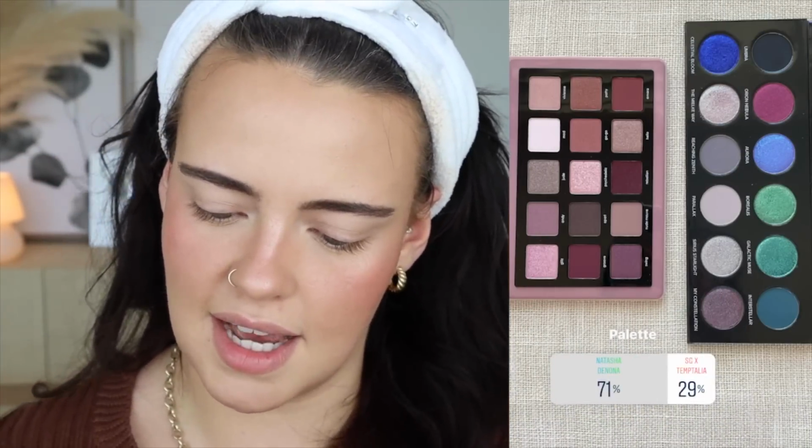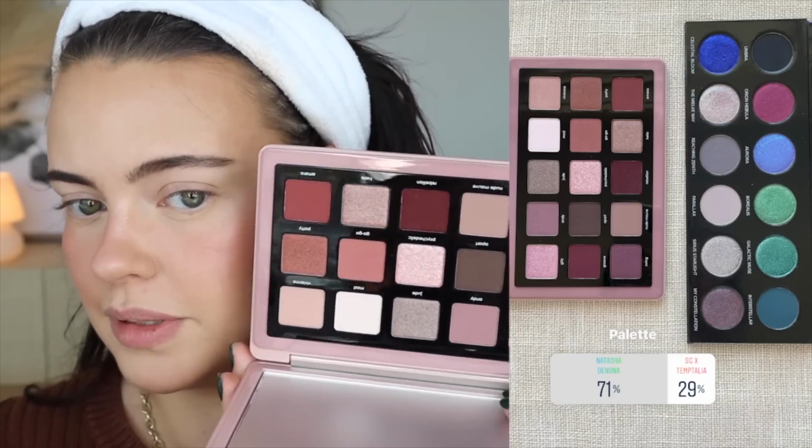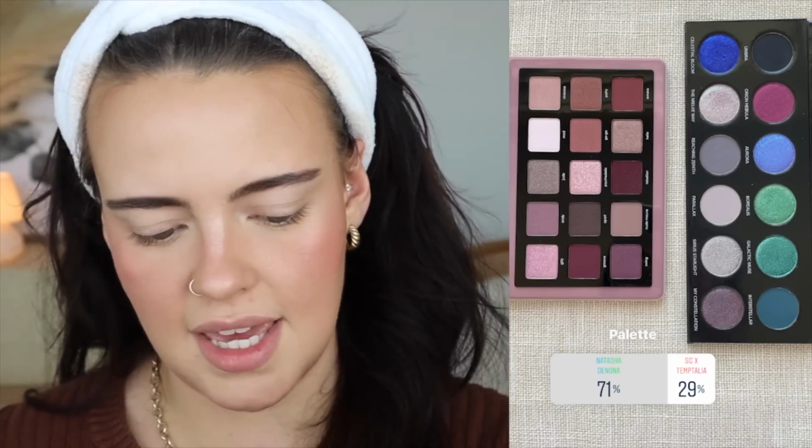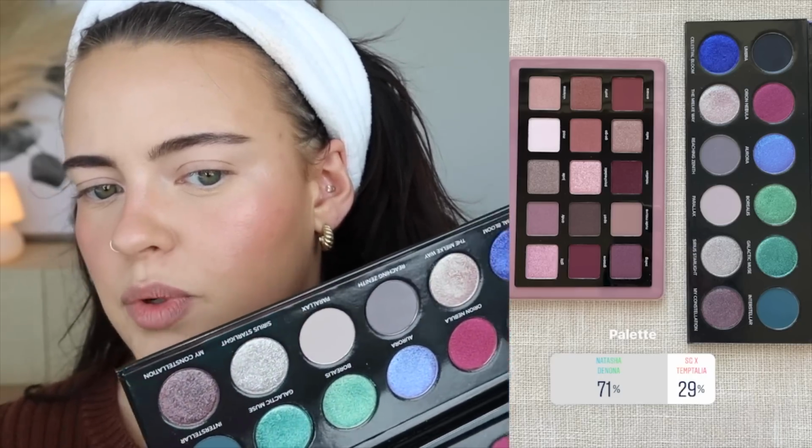Now for eyeshadow palettes, I gave you the option between 2. So the first one here is the Natasha Denona Retro Palette. It has a bunch of pinky plums. Looks really pretty. And the other one is the Sydney Grace and Temptalia collab in the shade Quintessence. She came out with 6 palettes. This is just the one that I was most drawn to.